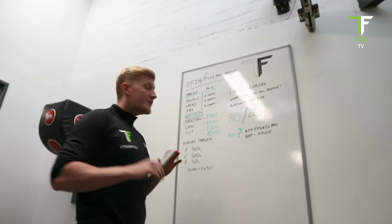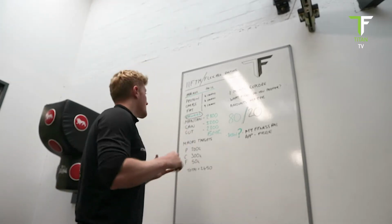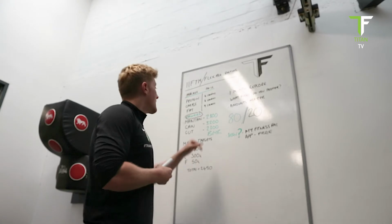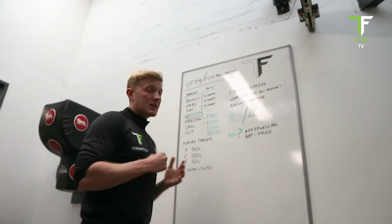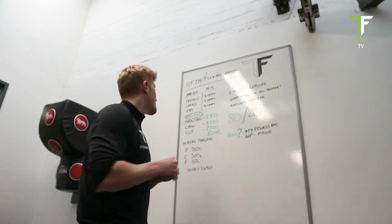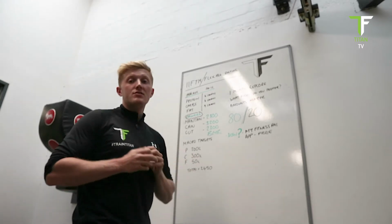So everyone has a maintenance amount of calories they need to eat to maintain their weight. So for instance, for myself, it's around about 2,800, and for me to gain weight, as in to try and build a bit of muscle, I kind of stick around 3,200 calories, and for me to cut weight, I'll go for around 2,300 calories.